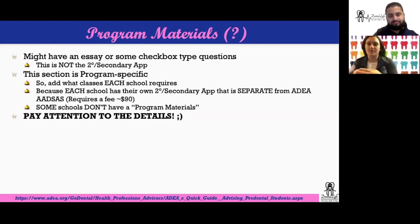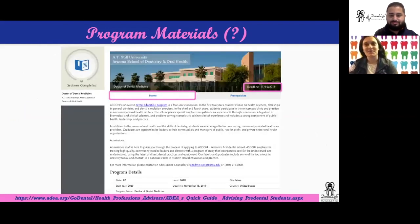So again, this is not the secondary application. This is just more for the program material. So over here, this would be a program material. This is for ASDO. It will show you home and it will explain when it's due, the deadline for it, more about the school. This would be at the home side.